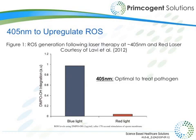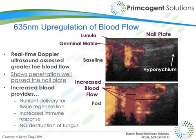Therefore, when attempting to eradicate the onychomycosis-causing fungal pathogen with reactive oxygen species, the best wavelength to use is the one that's found in Lunula, 405 nanometers, which produces the greatest amount of reactive oxygen species compared with any other wavelength within the visible spectrum. We have seen that the 405 nanometer wavelength successfully upregulates the production of reactive oxygen species.